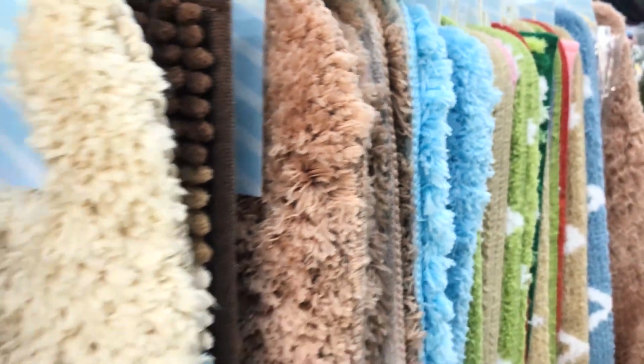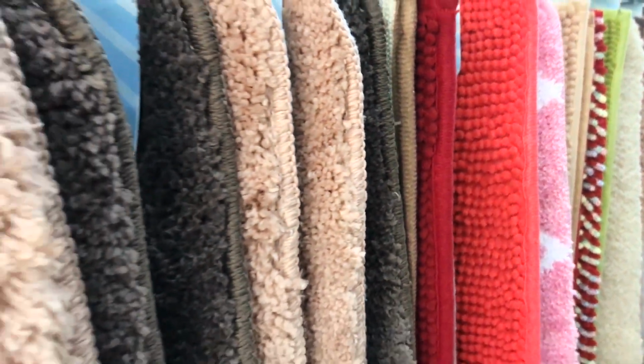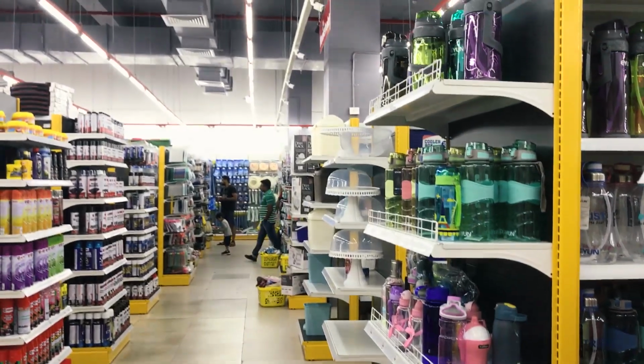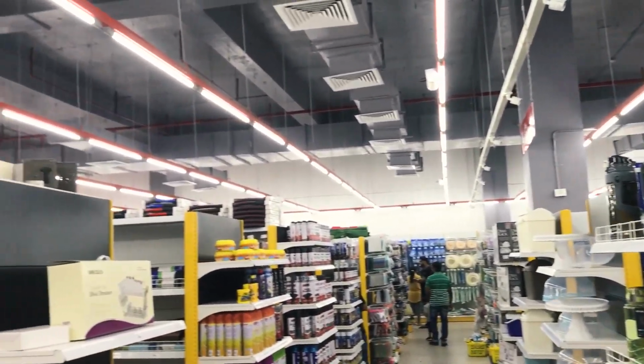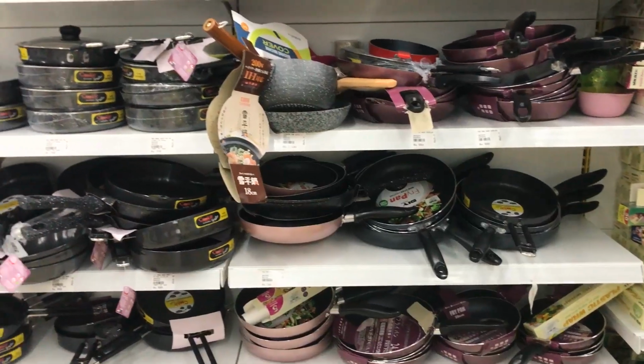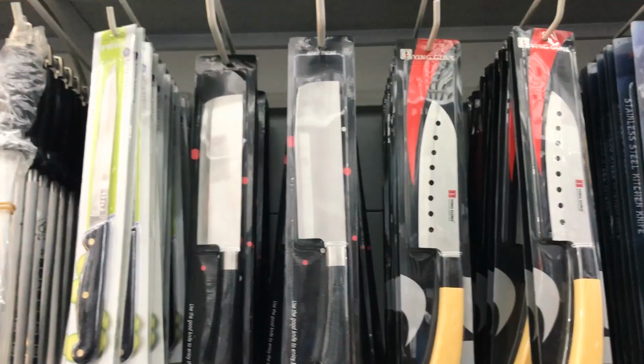More home related items like rugs, carpets, bathroom mats and more. The store even had kitchen items like cooking pans, utensils, spoons and knives.